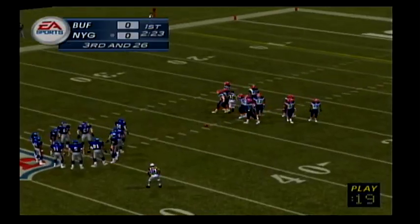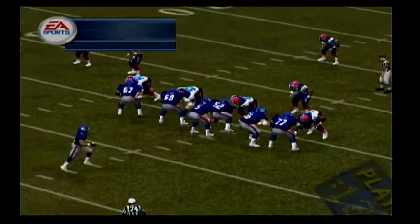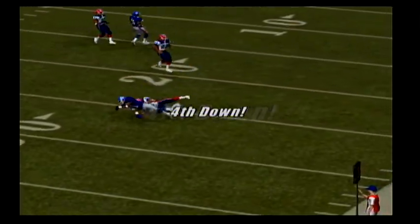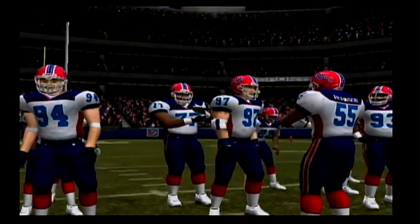We're faced with a long third down play here. Quick drop. Looking for an option. With the pass, he felt the pressure and got rid of the ball. And that's a right decision in that case. Get rid of the ball and take the incomplete.